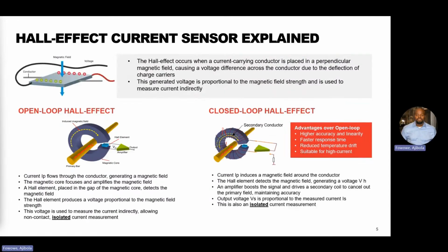Then just double clicking here on the Hall effect technology. Hall effect occurs when an electrical current flows through a conductor. It generates a magnetic field around the conductor, and the strength of the magnetic field around the conductor is directly proportional to the current flowing through the conductor. So as current is flowing through the conductor, a magnetic field is generated around it, and the intensity of the magnetic field is directly proportional to the current flowing.